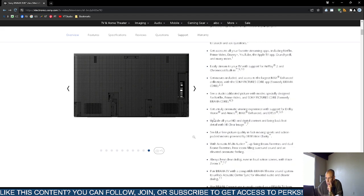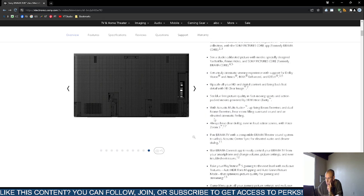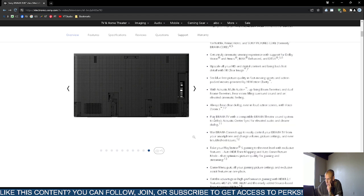It comes with the Sony Pictures Core application, which allows you to obtain movies. Now, it is designed specifically for Netflix, Prime Video, and the Sony Pictures Core application. It supports Dolby Vision, Atmos Audio. There are dual tweeters. There is voice zoom 3.